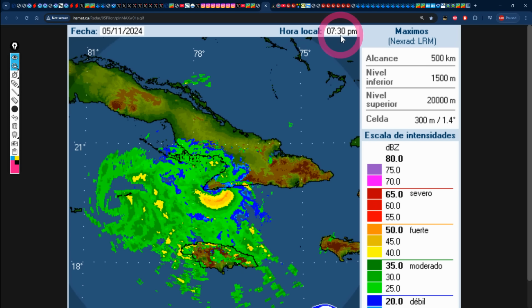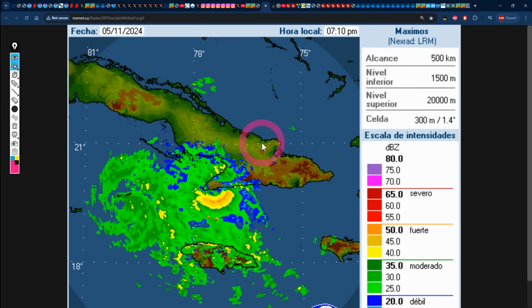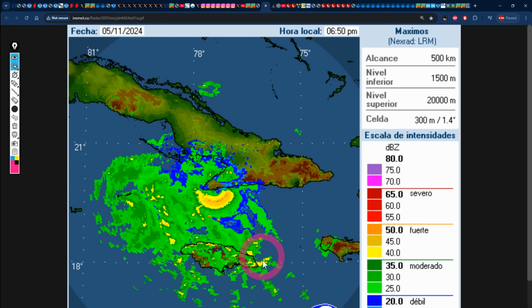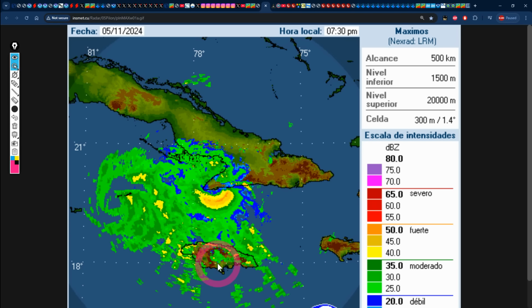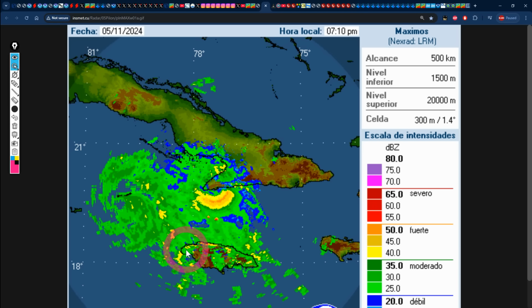And I believe 7:30 p.m. is the latest Cuban Doppler radar image. And as of 7:30 p.m., we can definitely see that rainfall right there off the east coast of the island, eastern St. Thomas, eastern Portland. We can make out some rainfall right there across western Jamaica, St. Elizabeth, sections of Westmoreland, Hanover.